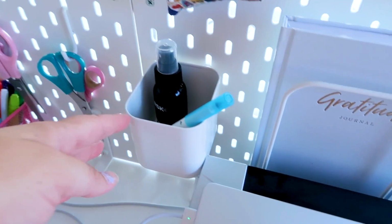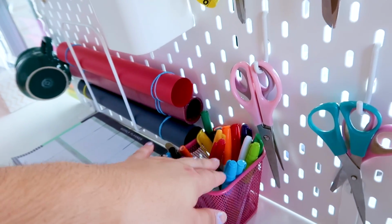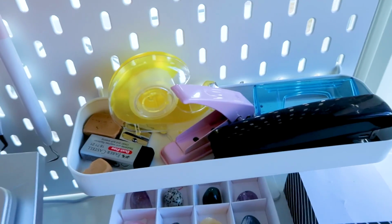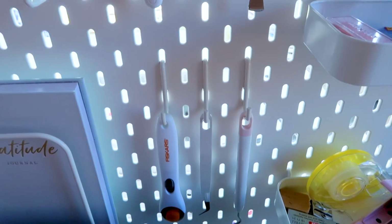I also have these tubs, which I don't often find a use for, but I'm sure one day I'll need something to go in there. To be honest, I probably could start putting those in there. They also have these big tray kind of ones, and these are great for my sewing accessories and also for my stapler and all those stationery accessories. And then I've got all of my Cricut tools hanging there as well.